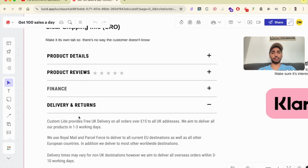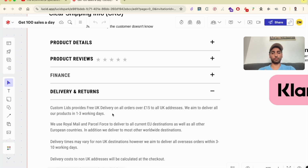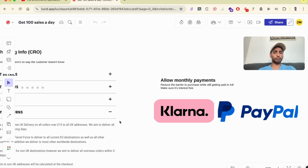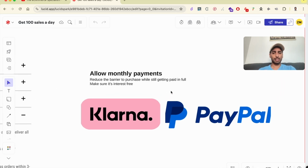So for example here, it's a drop down, delivery and return. So they know we aim to deliver all our products in 1 to 3 working days. We use Royal Mail and Parcel Force. Delivery times may vary for non-UK destinations. However, we aim to deliver all overseas orders within 3 to 10 working days. And it goes into more details about their delivery and returns. Very helpful.